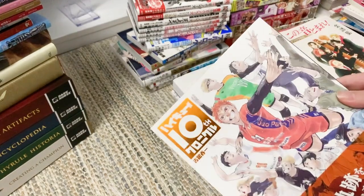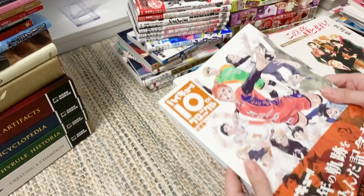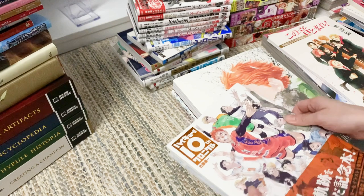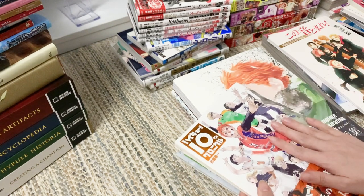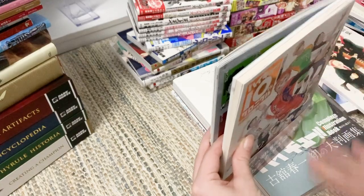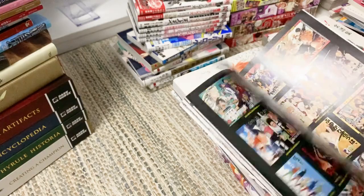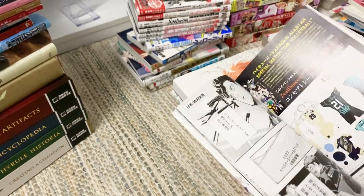It was originally released as a pack with a bunch of acrylic standees and little cards and a couple pins, and it was pretty expensive, so I was thinking I was gonna miss out on it. But then I found out the book was being sold separately, officially, but then also secondhand sellers were selling just the book on its own or bonus chapters.